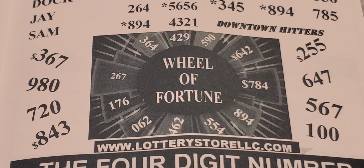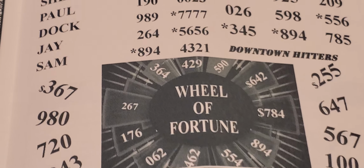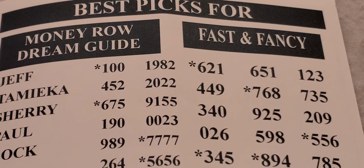So make sure you play responsibly. You try to mix it up and play as many numbers as you can to try to hit that combination of numbers.